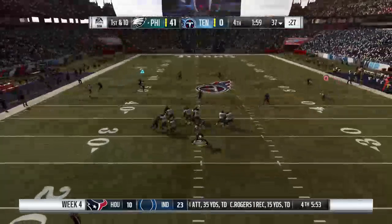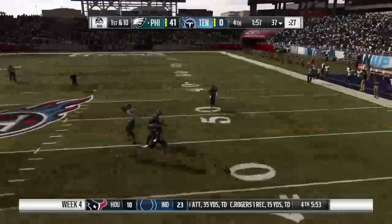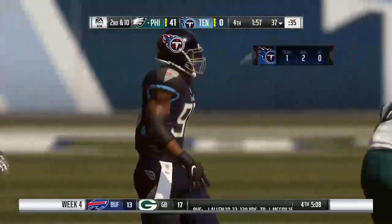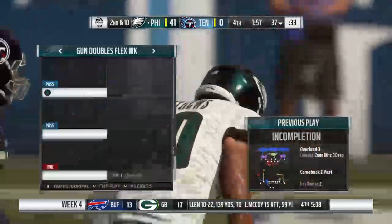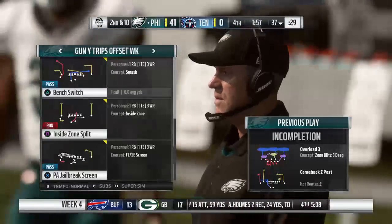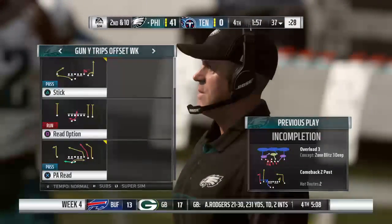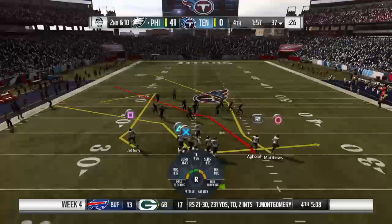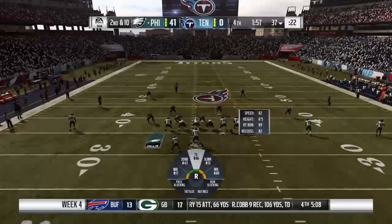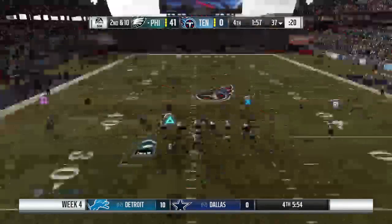Throwing on first is Wentz. And nearly picked off there. Almost intercepted. Instead, 2nd down. Oh, man, that was close. The opportunity to change momentum, big play, right in his hands, unable to come down with it. A sigh of relief, no doubt, on offense that fell harmlessly to the ground. An incomplete pass on 1st down. That leads to a 2nd and 10.